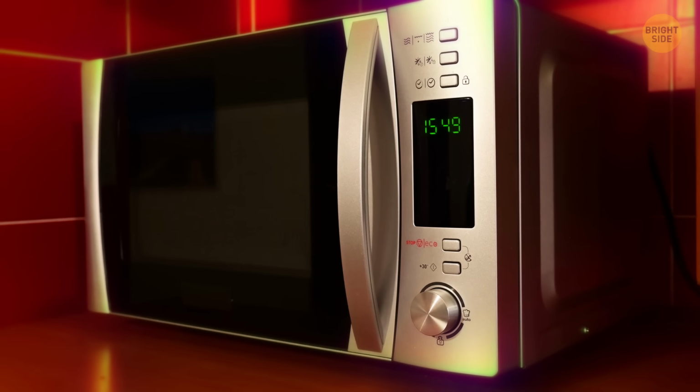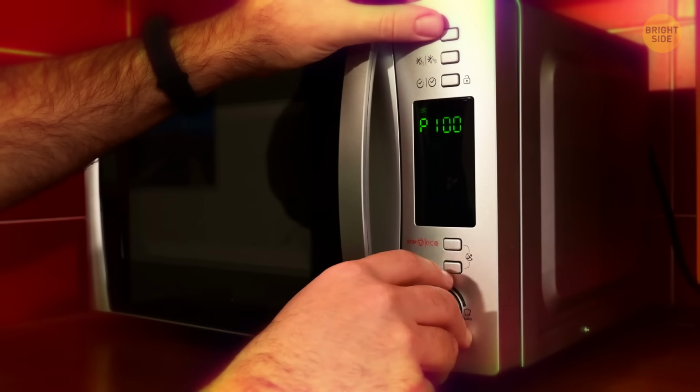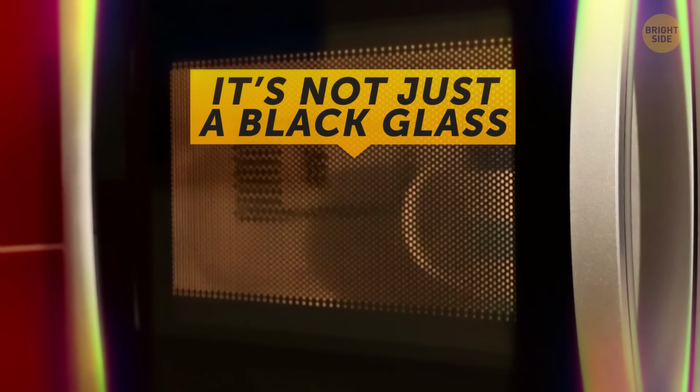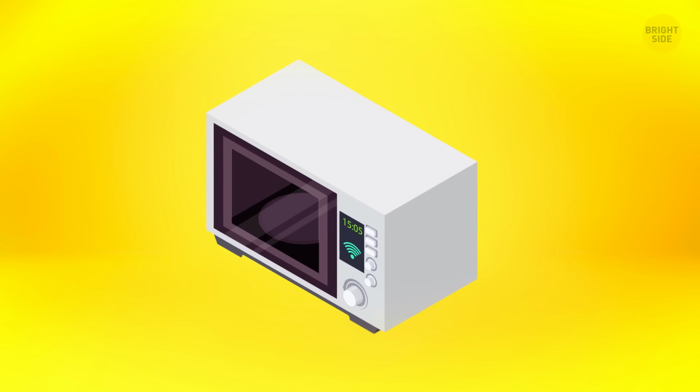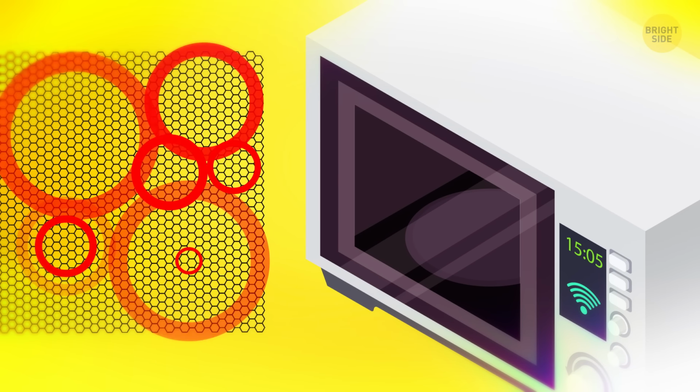The microwave door looks completely black when it's off, but when you're heating up your food, you can see through it. Look closely. It's not just a black glass, it's a special mesh against regular glass. This protective metal screen keeps the microwave energy inside.